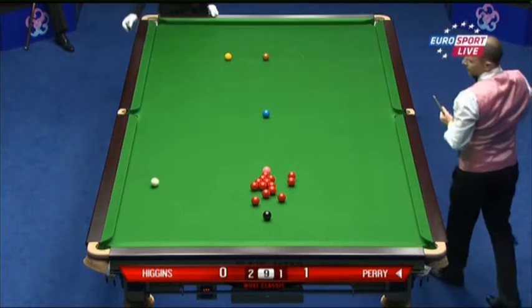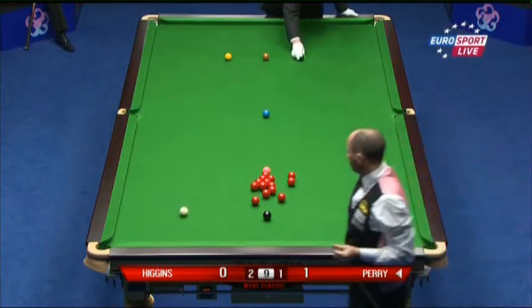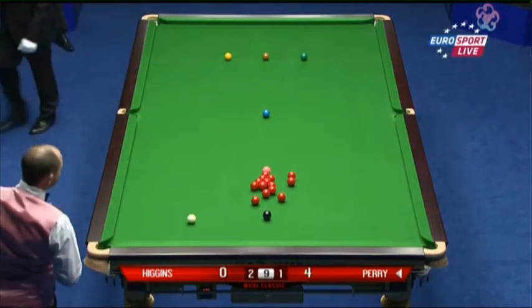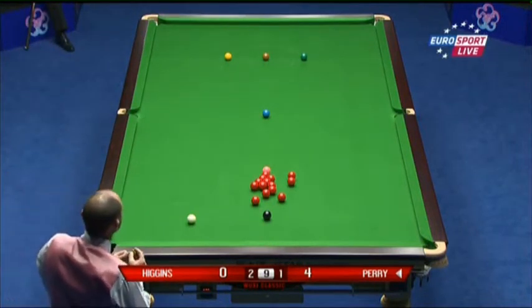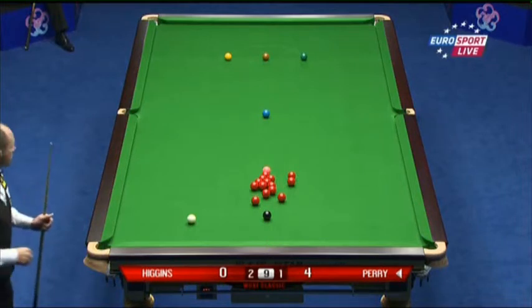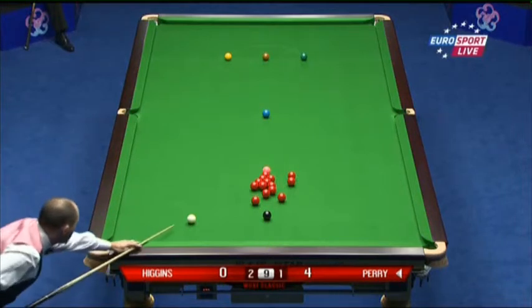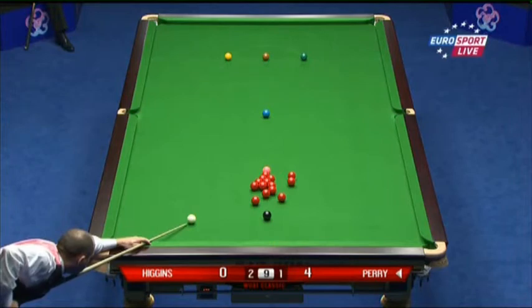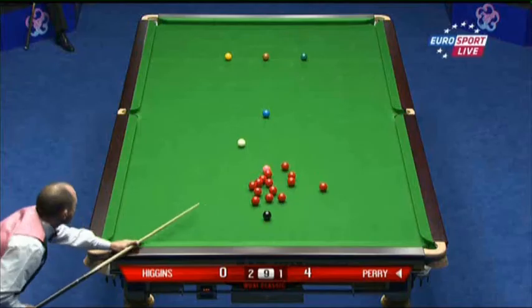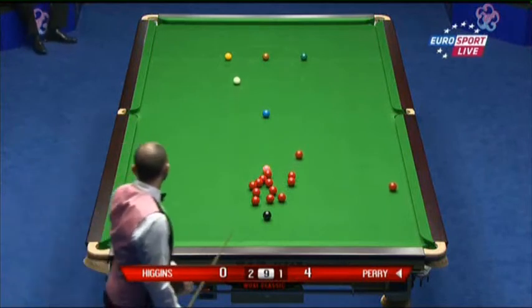Yes, it's a little hard. Four. Knew as soon as he's hit it. And now just the safety. Job break 4.